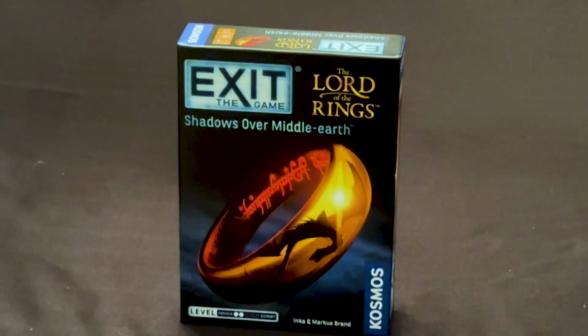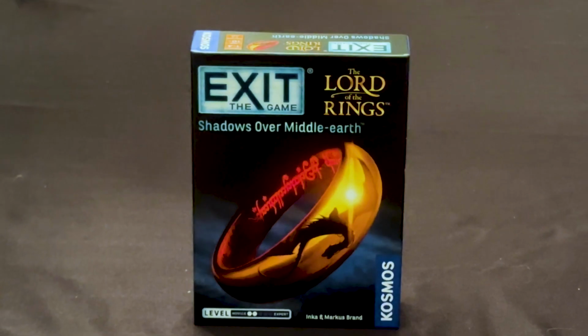And today we're taking a look at the latest installment in Exit the Game, which is basically an escape room in a box. Today we have The Lord of the Rings, Shadows over Middle-earth.